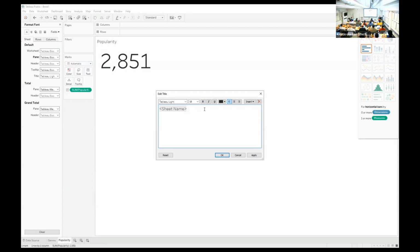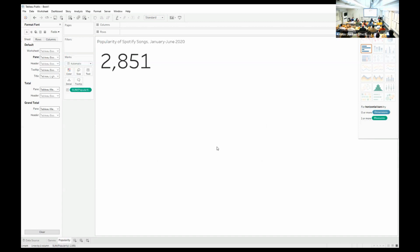So maybe I want it to say sheet name, so popularity of Spotify songs, January to June 2020. That's way too long of a title to use in the actual tab down below, but I can make that customization above. Okay.